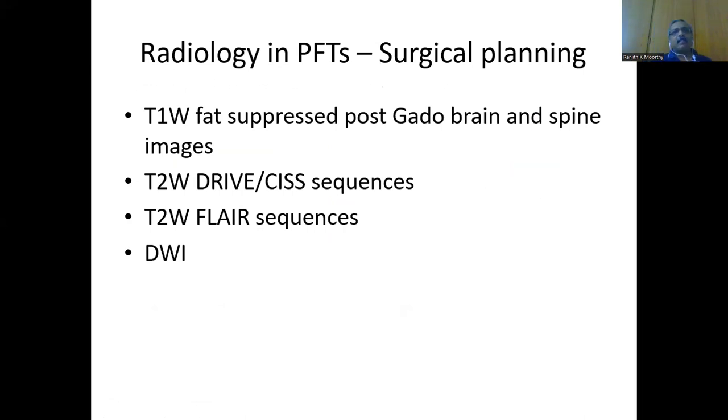So to summarize, the use of radiology in posterior fossa tumors, we would recommend that we do a T1-weighted fat-suppressed post-gado brain MRI, and also spine images whenever diagnosis of medulloblastoma or ependymoma is suspected. The T2-weighted drive or the heavily weighted T2-weighted sequences or the CISS sequences is useful because it helps you in delineating the tumor with respect to the fourth ventricle and the brainstem.